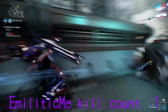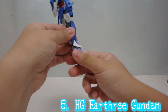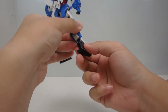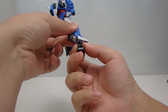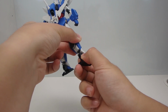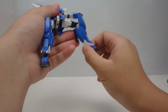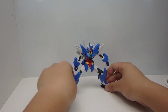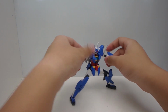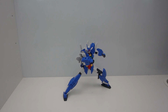So first of all, at number 5, we get the Earth 3 Gundam, and I mean specifically the Earth 3 Gundam because the Earth 3 Gundam does come with all of its accessories. The kit itself is pretty good, but the longevity of it, especially when you play around with the planet system multiple times, the parts will start to come loose. The shoulders are loose by default, but the articulation is great. The combination of the planet system does not impede on the articulation on the core Gundam. In fact, it actually does improve it because the legs can fully utilize the double jointed knees.